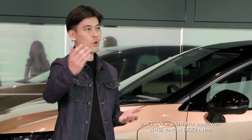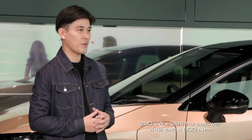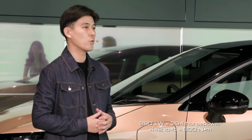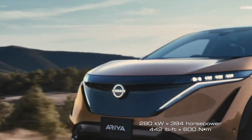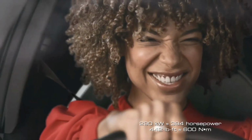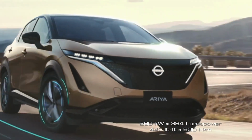Paired with 290 kilowatts at the wheels and the 87 kilowatt-hour usable battery pack, it drops sprint times from 0 to 62 miles per hour to 5.1 seconds, versus the 5.9 and 5.7 for the other all-wheel drive versions. Top speed of all three, though, is 124 miles per hour.